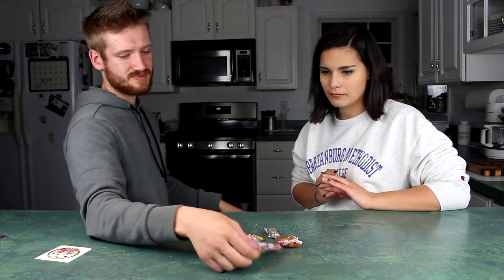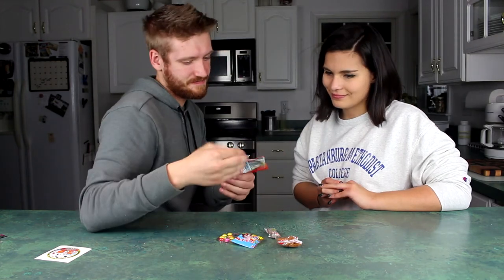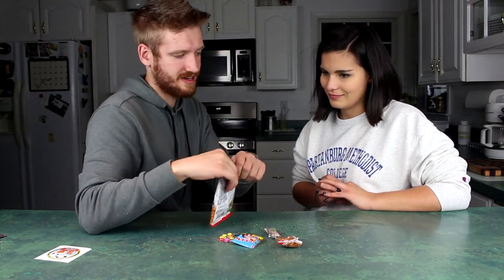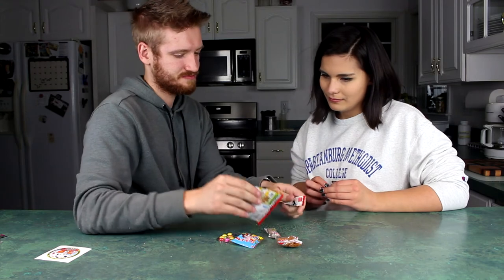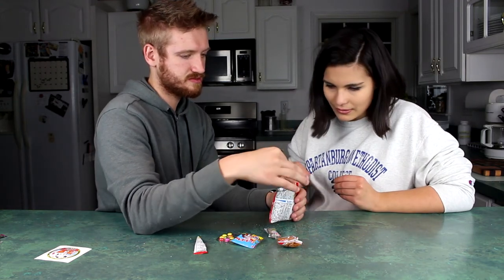All right, my turn. I'm curious as to what this is. It looks like, I don't know what that is. It just looks like little tiny pretzels. But skinnier.